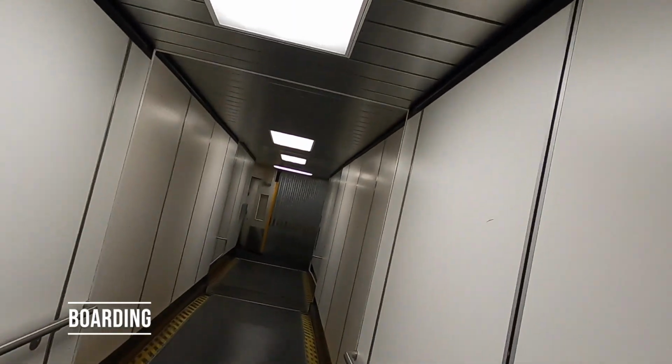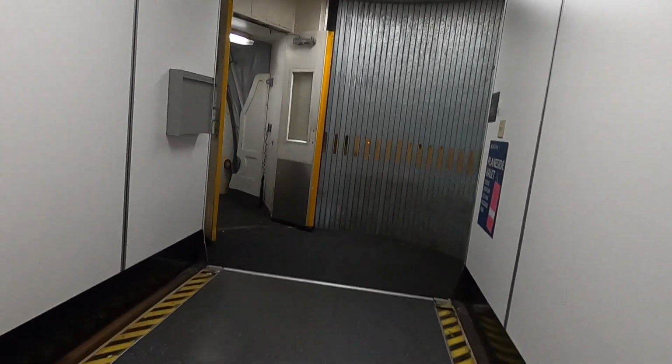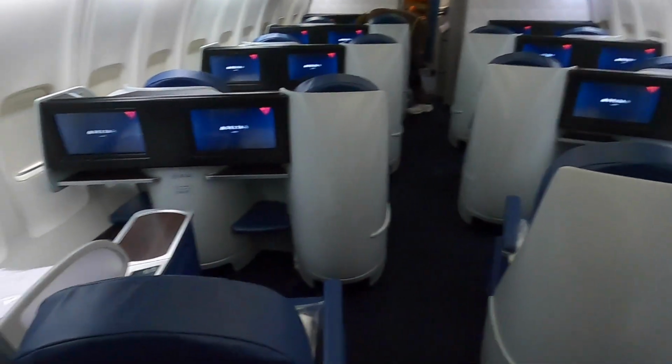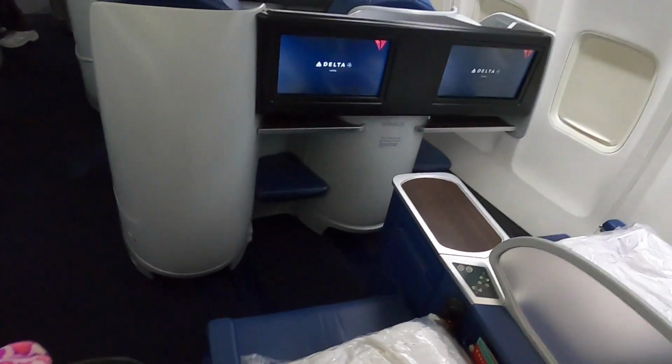Here we go. One of the real AvGeek treats of any 757, though, is boarding from door 2, just forward of the wing, which allows you to turn left into the forward cabin and immediately settle into your seat without the entire plane streaming by you during the boarding process. So welcome to Delta One, or at least a flavor of it.